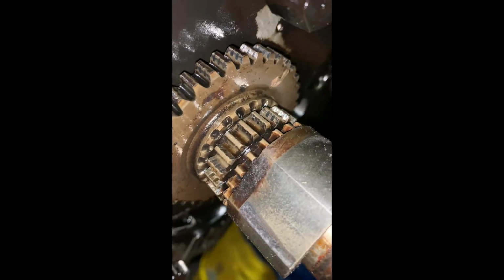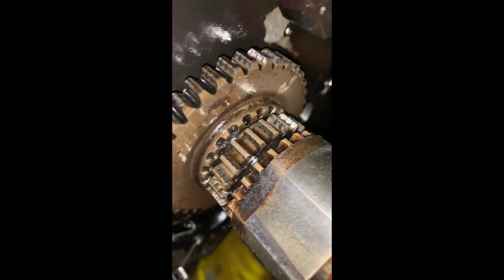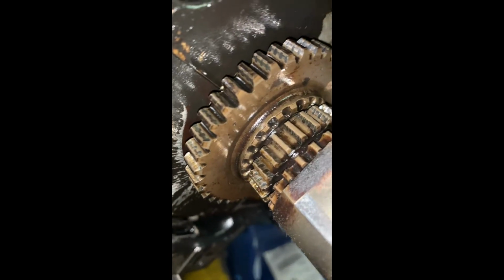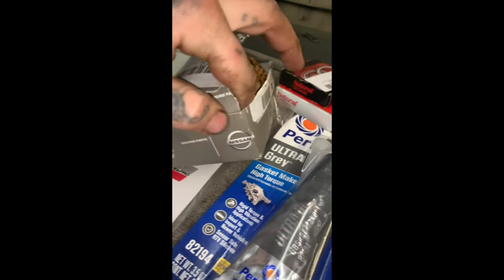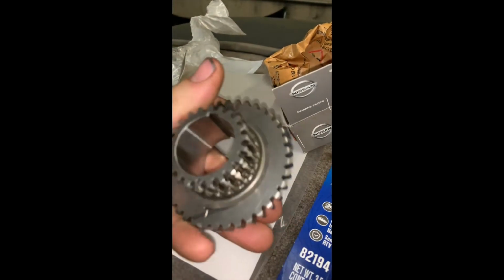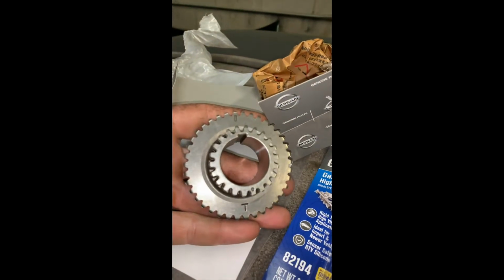Pretty stoked. So the timing gear on my engine, as you can see, has some fairly deep grooves from the chain wearing into the teeth, and I didn't want to take the chance of it shearing like it did on the other motor you guys may have seen. So I went ahead. I know they do make a billet option, but this was next day delivery and it was only $40. So I picked up a new Nissan crank gear, head gasket, exhaust gasket, upper lower thermostat, rear main seal, and I think we're ready to put it back together.